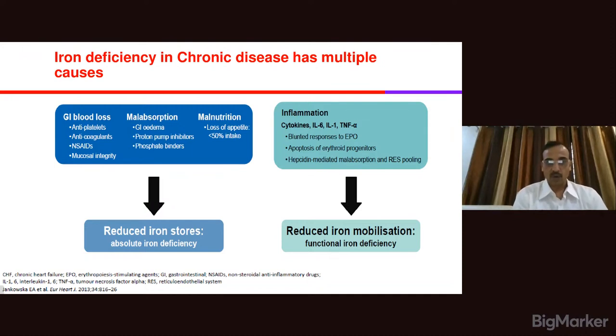This inflammatory state also causes an elevated level of hepcidin. So production of hepcidin is high, as well as excretion is less. So hepcidin levels are elevated in the chronic kidney disease population, which leads to decreased absorption of iron from the gut as well as decreased release of iron from reticuloendothelial cell pooling. So we have an iron deficiency in the blood in chronic kidney disease, and we have a functional iron deficiency also. That is, despite iron being there in the store, it is not available for utilization by erythrocyte precursors.